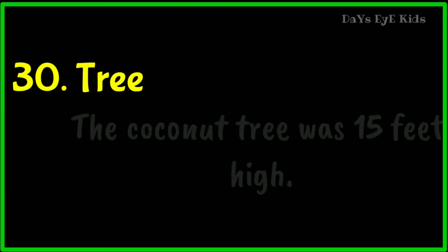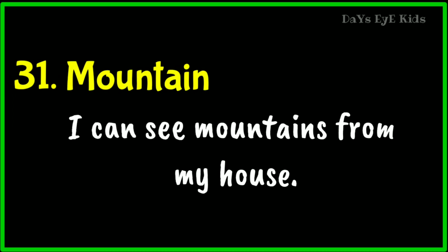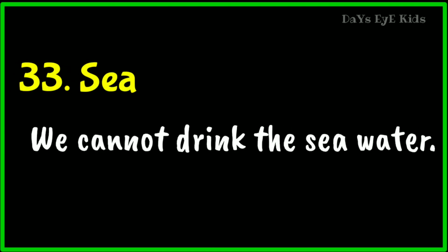Tree. The coconut tree was 15 feet high. Mountain. I can see mountains from my house. Sky. The sky is blue in color. Sea. We cannot drink the sea water.